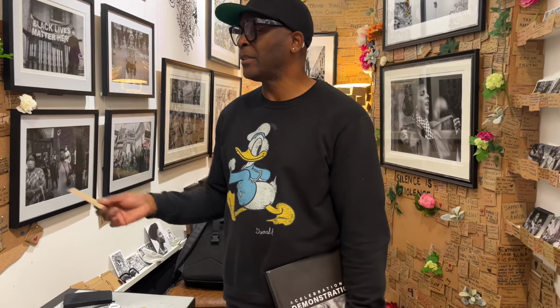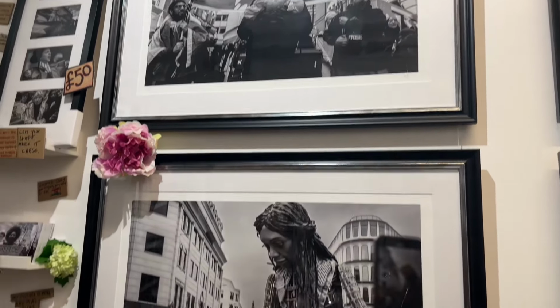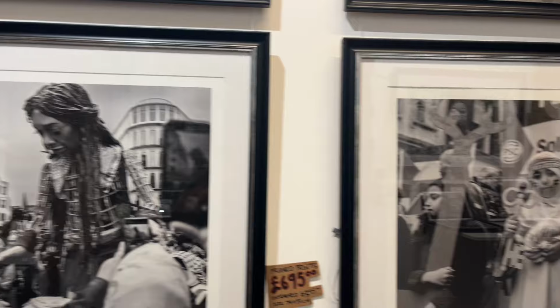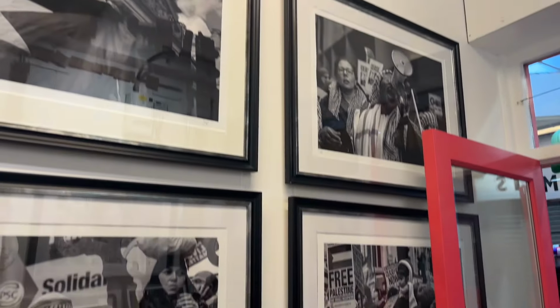This space exists so that people can come, listen, learn, laugh, cry, scream, shout. They can learn, they can understand, they can teach, they can grow, they can love, and they can share their empathy. Also you have Palestine here. This is all Palestine.